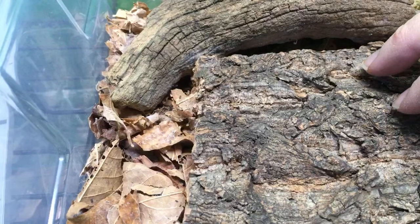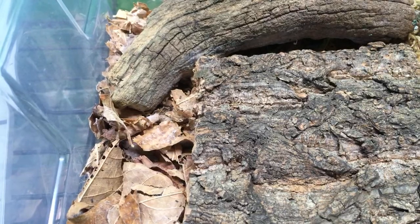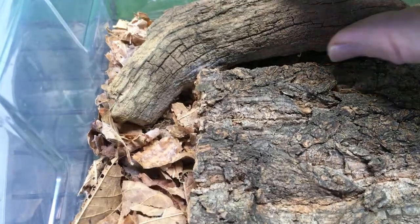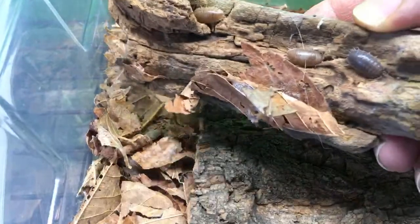Okay, and so Davidus, the rubber duckies, I had to move them into a smaller enclosure to get them to do well, to be honest. And they do like fish food as a food.